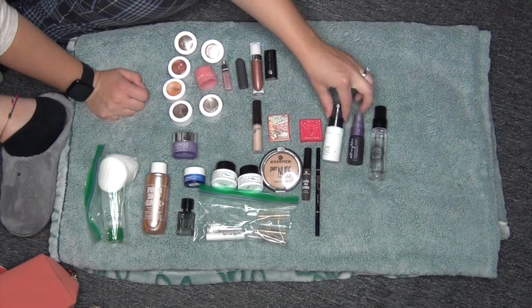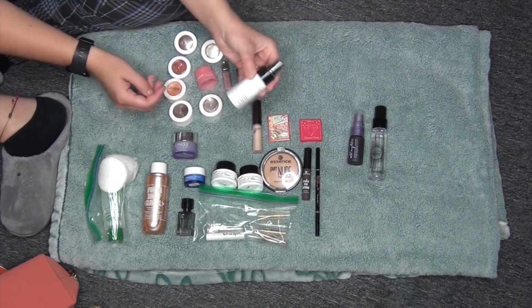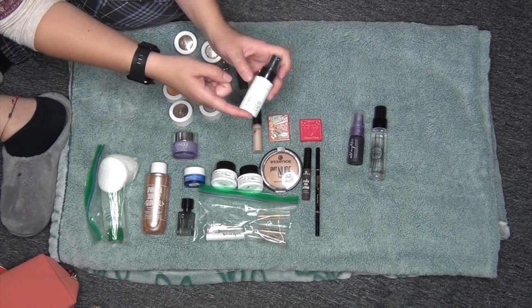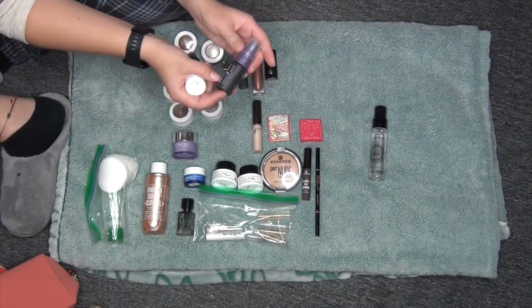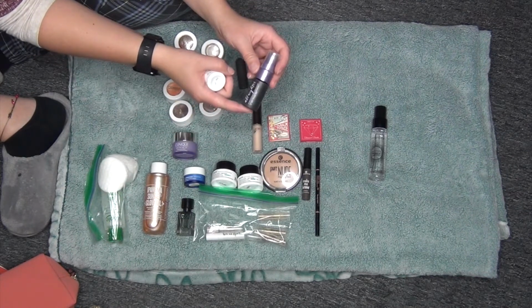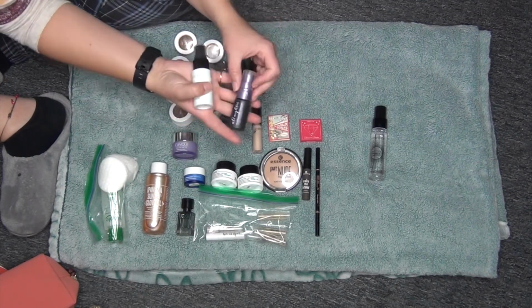Okay, then we'll go to setting sprays. This is the Cover FX Illuminating Setting Spray. You guys know I've mixed this with a couple different things, and I was so happy to have this. Definitely use that. This is the Mini Urban Decay All Nighter, which is almost gone because I use this every day to set my makeup down. I was very happy to have that.